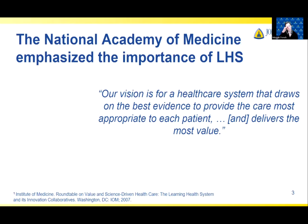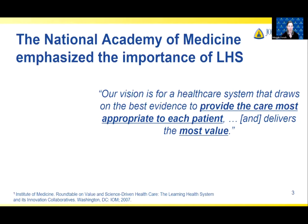So learning health systems were really brought to the forefront by the National Academy of Medicine Roundtable that first met in 2007. The vision of that roundtable is shown here, and they were really seeking to provide patients with the most appropriate care so that we're providing high value care. This essentially is saying that they want to be able to provide precision medicine to patients.